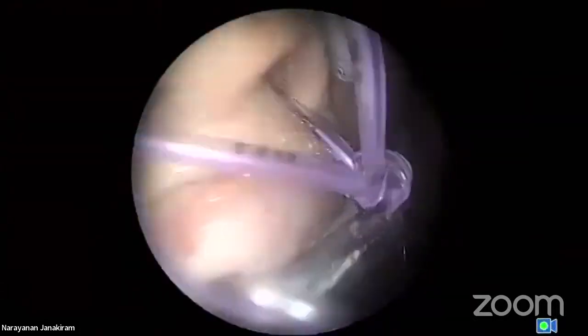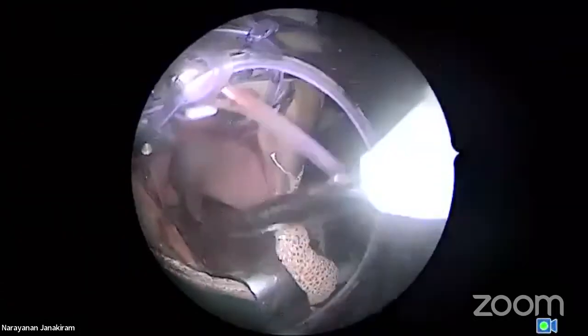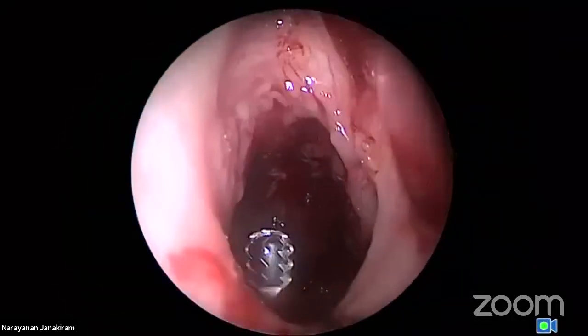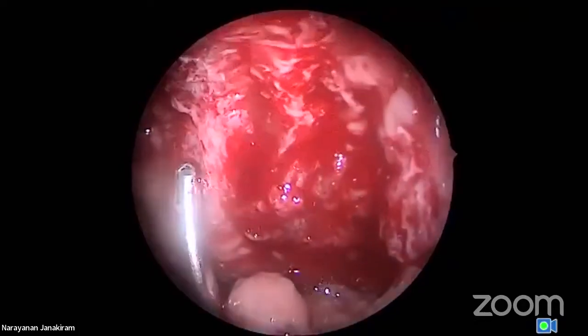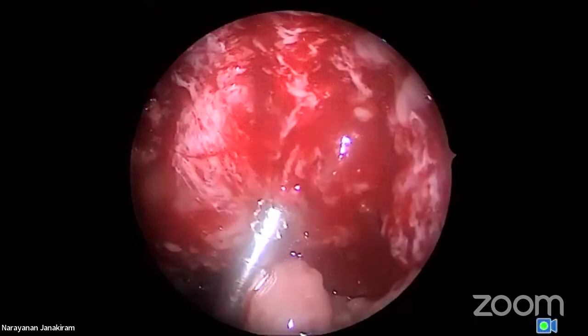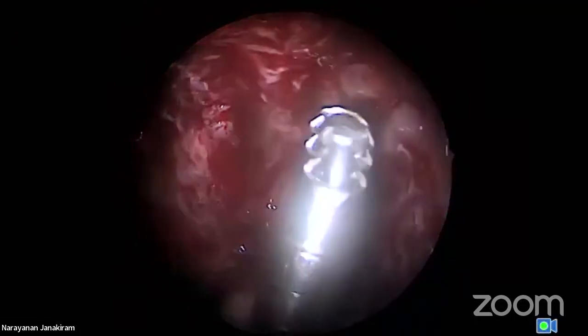Give debrider. Now I'm going to use it again now. I want to see where all I have left behind. See, that's the muzzle. You can see the muzzle. So a little bit here, a little bit here.